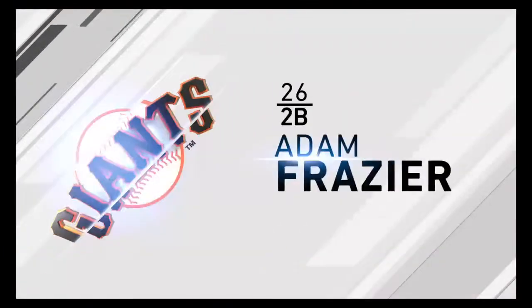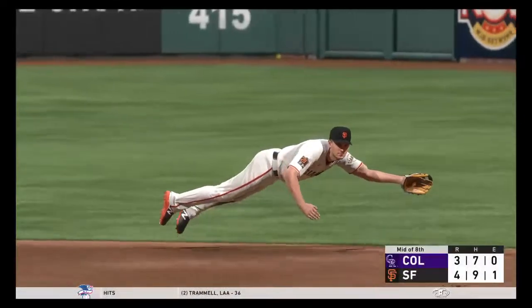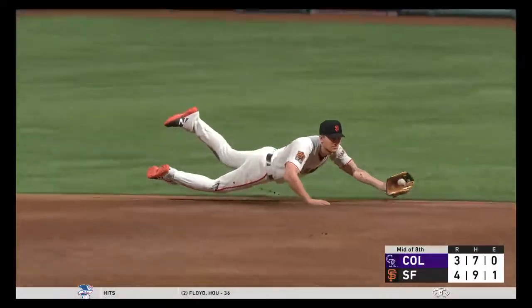3 thumbs up here in the booth following this gorgeous play at second base. Back with more here on a Tuesday night after this.